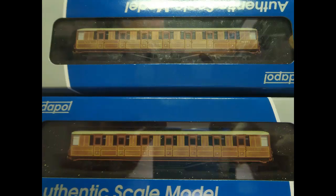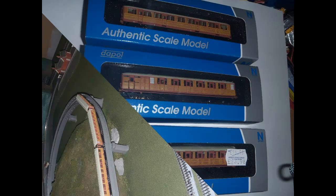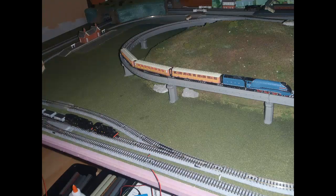To go with the Empire of India, I really needed some appropriate LNER coaches, so I bought 2 orders of these Gresley teak coaches. I must say they're very handsome. Here is the second order of Gresley teak coaches, bought the same day but came a week or 2 later. And here is the Empire of India pulling Gresley coaches.